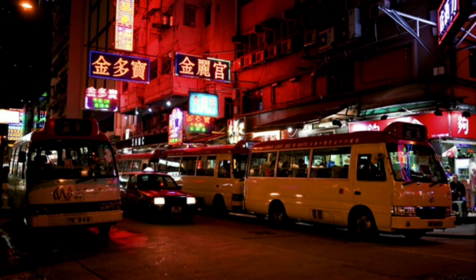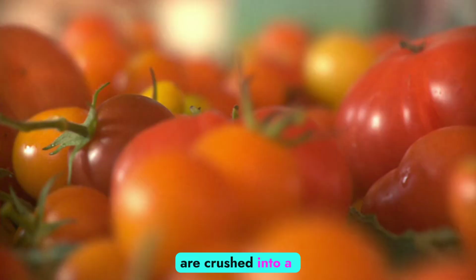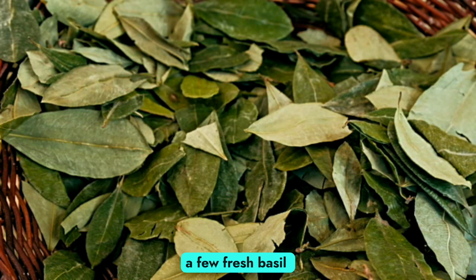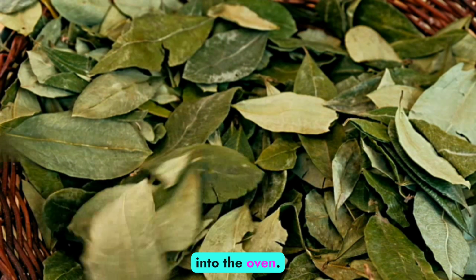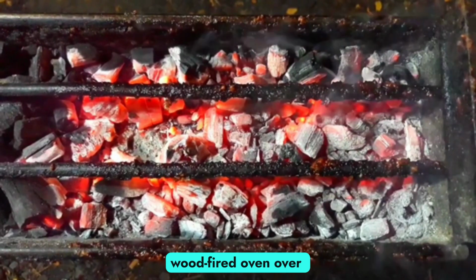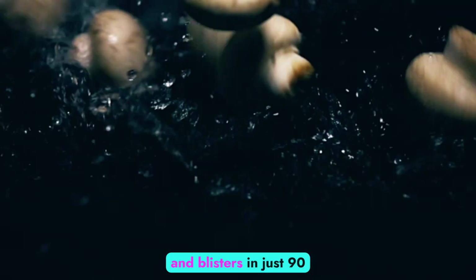Then come the toppings. San Marzano tomatoes grown in the volcanic soil of Mount Vesuvius are crushed into a sauce. Buffalo mozzarella adds richness. And finally, a few fresh basil leaves for fragrance. Into the oven. The pizza is placed into a blazing hot wood-fired oven, over 800 degrees F, 430 degrees C. The crust bubbles and blisters in just 90 seconds.